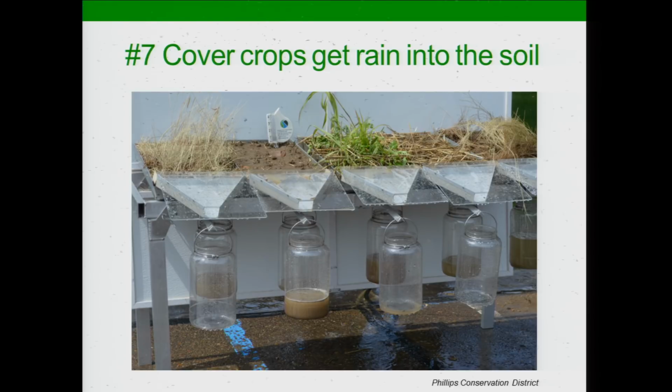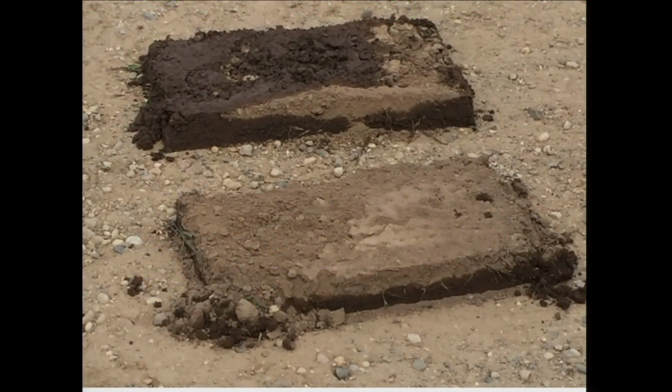But probably like some of you, you've seen this happen when they take those pans and flip them forward. So which one is the tilled soil? It's the one in the front, right? So that's the soil that the water is not infiltrating through, as opposed to the one in the back that's a cover crop, less disturbed soil, where the water is soaking in and infiltrating.